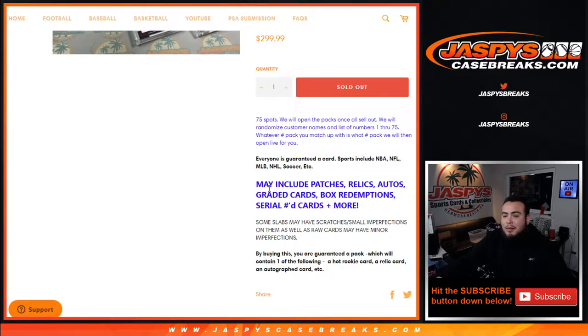And again, some slabs, of course, may have some scratches, small imperfections on them, as well as raw cards may have minor imperfections. Of course, not everything could be a PSA 10 or 9.5, but again, for the most part, they're really, really nice stuff, guys. And of course, by buying this, you are guaranteeing the pack, which will contain one of the following: a hot rookie card, a relic card, an autograph card, etc.